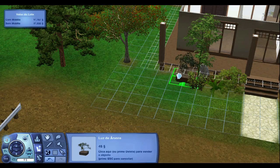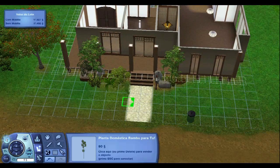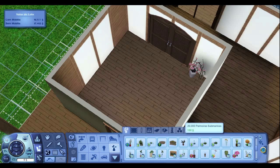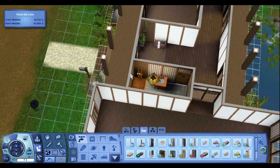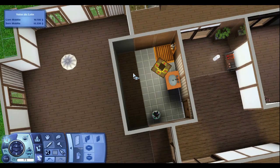Oh, and just a thing about this plant: it is free from the store. If you don't have it, you can go get it. In the end, I didn't use it. I decided not to use it, so you don't really need to have the plant to download this. But if you do want it for other reasons, you can go get it from the store because it's free.